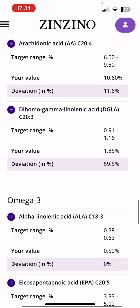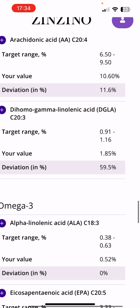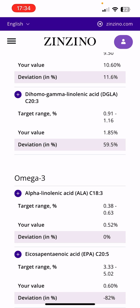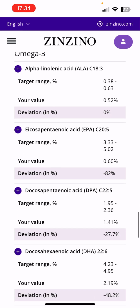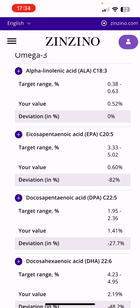So try reducing the seed oils and cooking with extra virgin olive oil, real ghee, real butter, no processed butter, no Lurpaks, no margarines, real extra virgin olive oil, no One Cal spray. This will help to reduce that as well. This is where we're really looking. So this person is eating nuts and seeds, but not getting enough of the right EPA, which makes you tired.